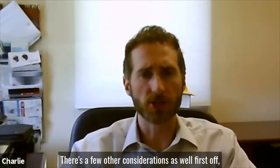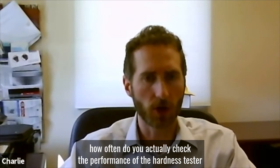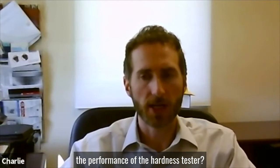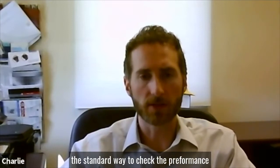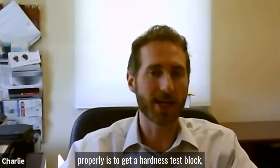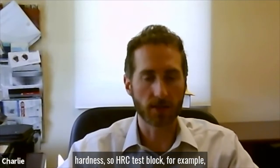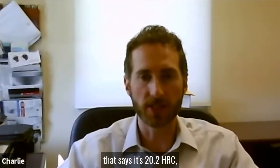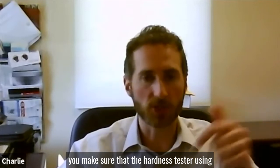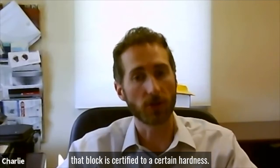There's a few other considerations as well. First off, how often do you actually check the performance of the hardness tester, or do your processes require that you check the performance of the hardness tester? If you're not familiar with it, the standard way to check the performance and just make sure that it is reading properly is to get a hardness test block. You run a test on a certified hardness, so an HRC test block, for example, that says it's 20.2 HRC. You make sure that the hardness tester you're using also reads 20.2 when it reads that block, because that block is certified to a certain hardness.